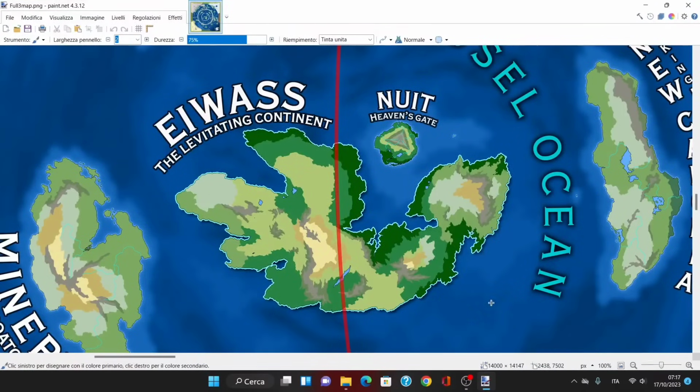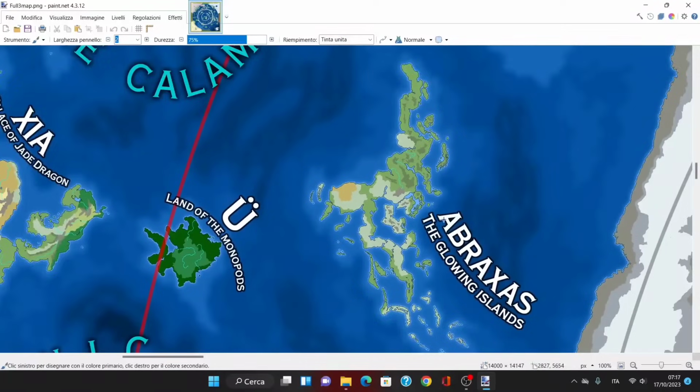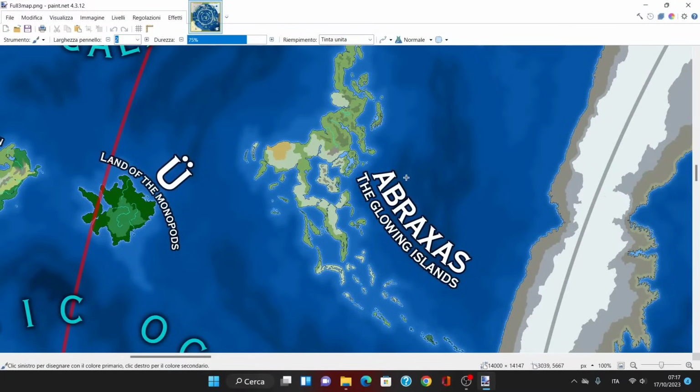Now that we have explored the continent of Eiwass, the levitating continent, I think we might have to go and look for a new continent to explore and talk about. And that one is... we'll have to do a little moving here. It is Abraxas, the glowing islands.